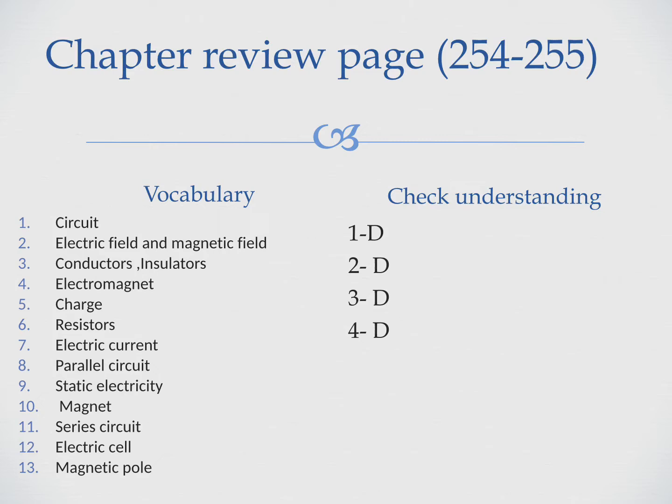The fourth question says a core wrapped in a wire that carries current is called an electromagnet. The next question says a measure of extra charge on an object is called charge. Then we have a material that resists the flow of current, called a resistor. Resistors can actually resist the flow of current. Seventh, an electric current is a flow of charge.